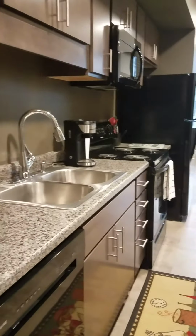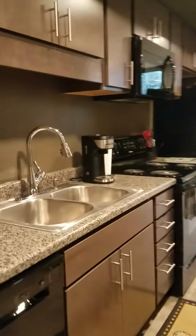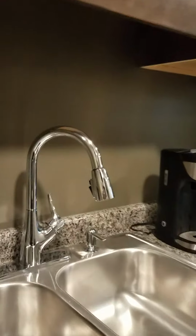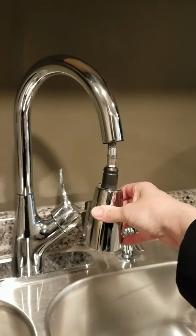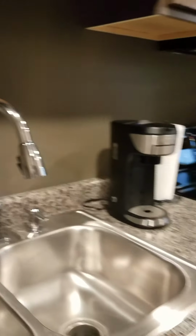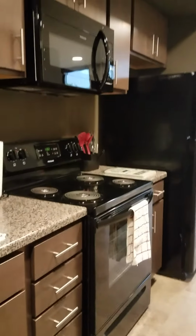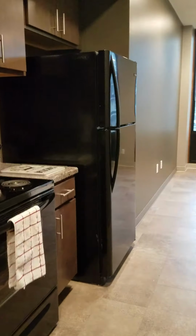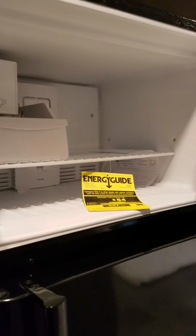Your kitchen offers a full-size appliance package, offering your dishwasher, cabinets with adjustable shelving, you've got faucets with spray nozzles and soap dispensers, over-the-range microwaves and electric ovens and stove tops. Your refrigerators come with ice makers. So you do have the automatic ice makers in there.